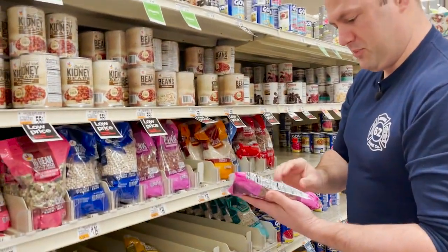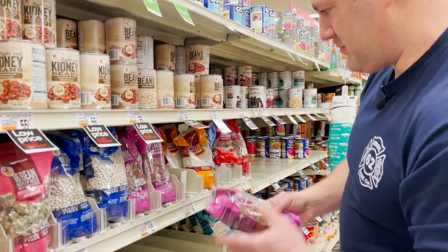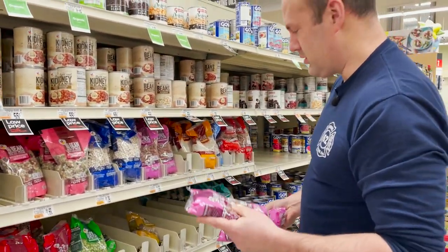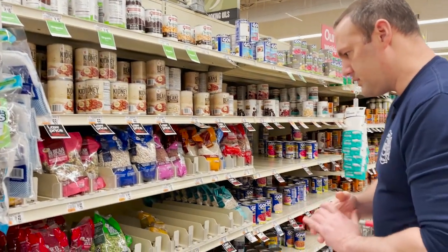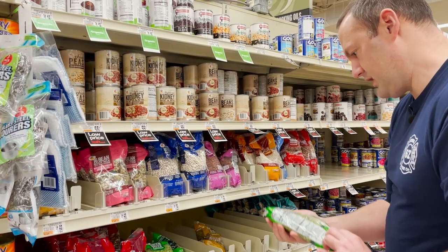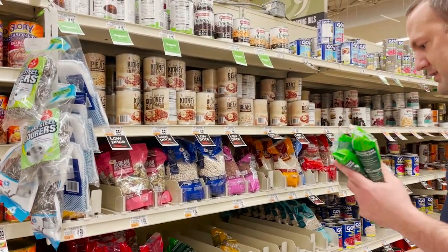Next up, we've got pink beans, 160 calories per serving and 10 grams of protein per serving. So $1.69 a bag. They're a little pricey. So what we're gonna do is get a little bit of split peas, 12 grams of protein and 170 calories for $1.29. That is an excellent deal.